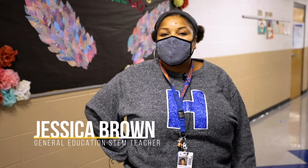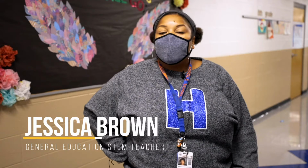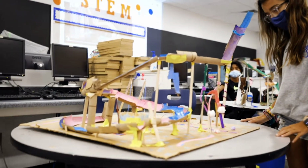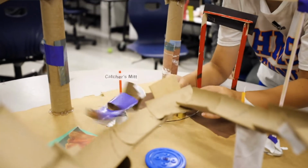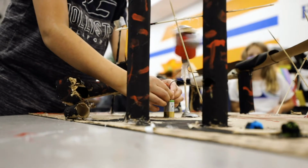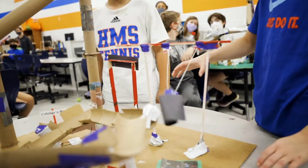Each group was tasked with making 3 different rides. One was a roller coaster for them to look at potential and kinetic energy. Another was a motorized ride so they can get familiar with using different motors, batteries, and the dynamics of that. And then another moving ride.